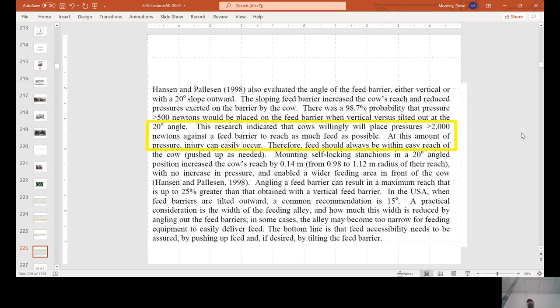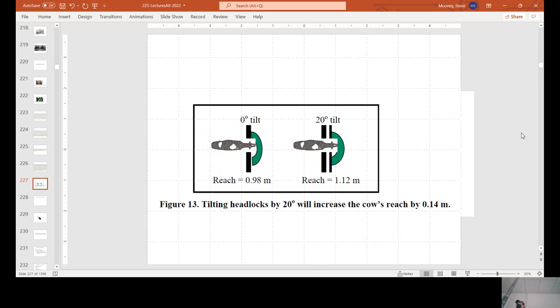So the research indicated a willingness to place pressures up to 2,000 newtons against a feed barrier to reach as much feed as possible. At this amount of pressure, injury can easily occur, especially over multiple days in a row. So the idea is we need to keep that feed in reach. Anytime an animal goes looking for feed, there should be some within reach.